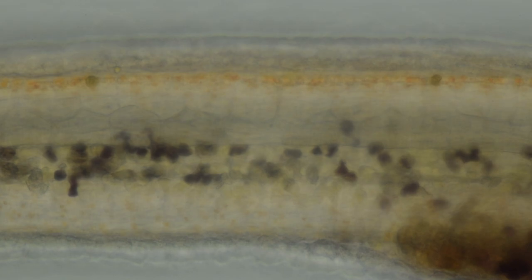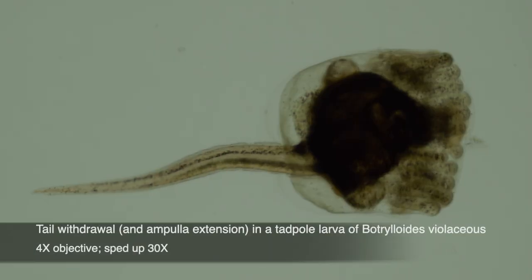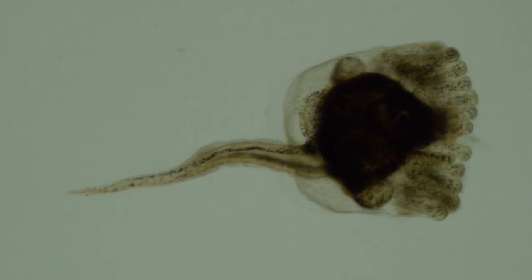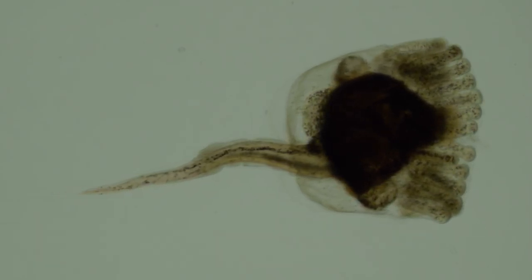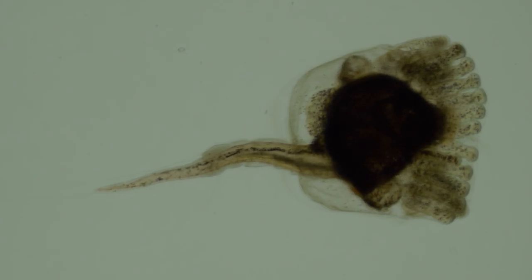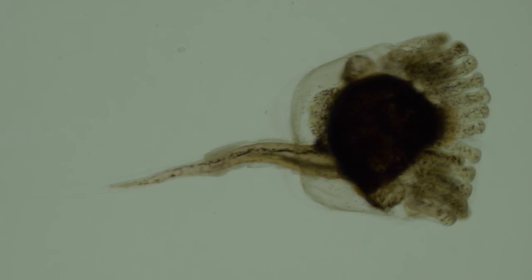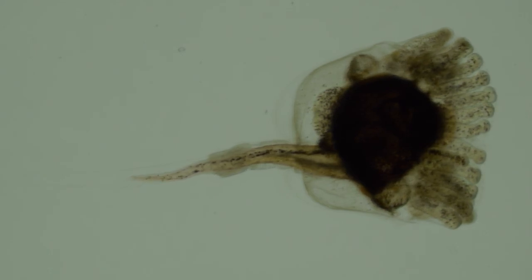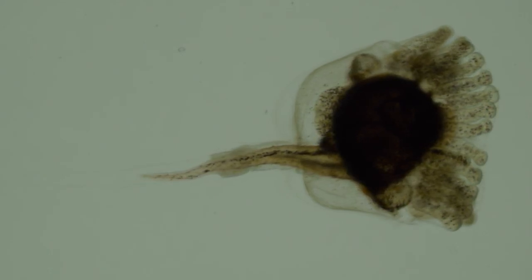At metamorphosis, the larva attaches with the three papillae, then it pulls the tail tissue back in. Here's some sped-up video showing tail withdrawal. The tissue will be resorbed, but the tunic of the tail will be shed. At the same time, the ampullae are starting to extend out. You can see that they are already involved in blood circulation.